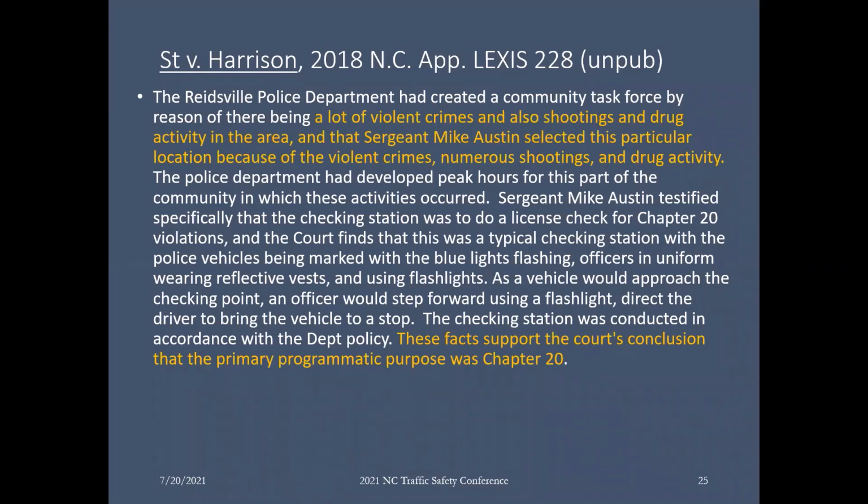And the court said, yeah, looking at the way the checking station was conducted, they didn't have drug dogs. They weren't asking a bunch of people about drug activity or, have you seen a robber lately, or anything like that. They were enforcing Chapter 20 and they set it up and did it right. The court was like, yeah, this is fine. Of course, you can do a checking station in a high crime area and have that be on your mind. But if you're doing it to enforce Chapter 20 and you're conducting it in a manner to enforce Chapter 20, then that's perfectly acceptable.